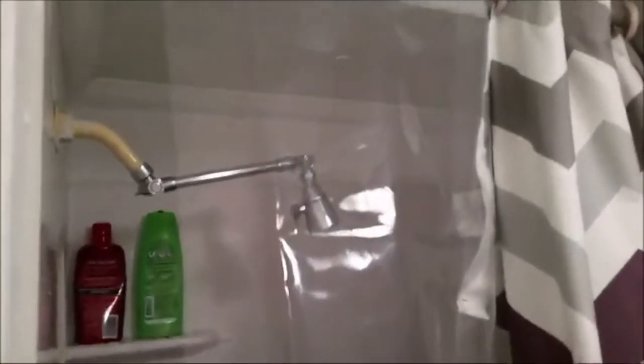This is non-toxic. It has no PVC, which I never knew until I read the product description that PVC actually has 108 volatile organic compounds that put off bad chemicals for 28 days. Now that's pretty scary. I never knew that.